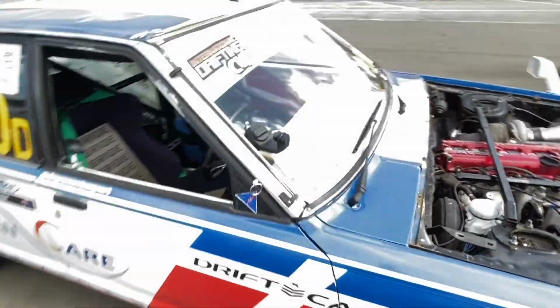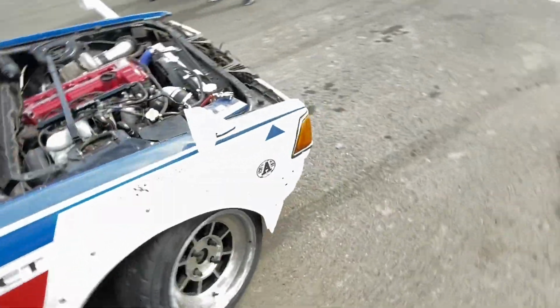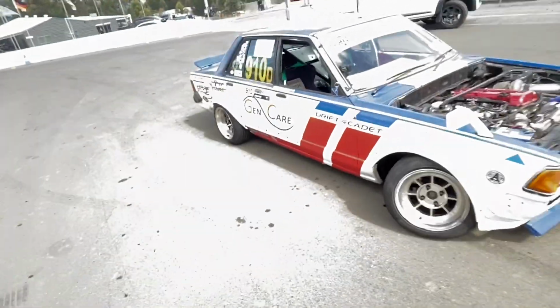So the steering wheel is not attached anymore. So that's day over. But man, we had some fun.